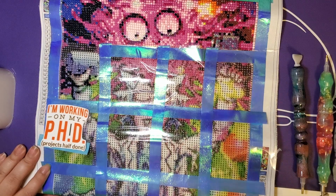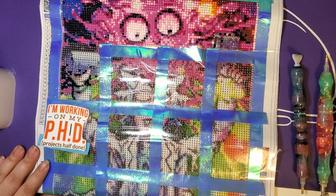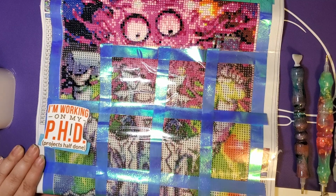This is living up to the cover reminder from Patty Wax, "working on my PhD," as in projects half done. This is what I have been calling Psychedelic Rick from Rick and Morty. You know that whole scene where he spirit bonds with the dragon and experiences enlightenment? Yeah, this is that. I am fully aware that this is 100% stolen artwork courtesy of Temu, and I will not be able to make any money off of this video by having it be monetized. Honestly, I'm just trying to complete this kit before Mermaids and Magic so I can free up diamond painting storage.